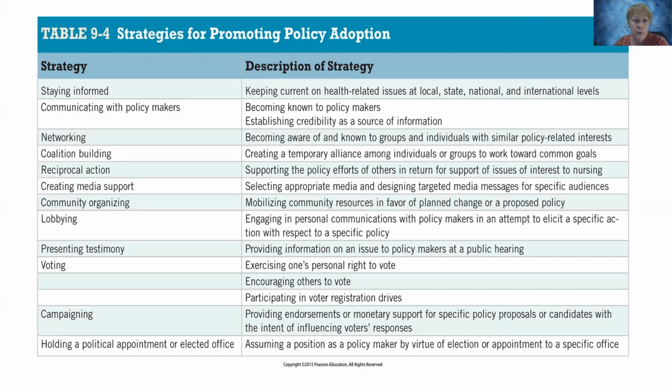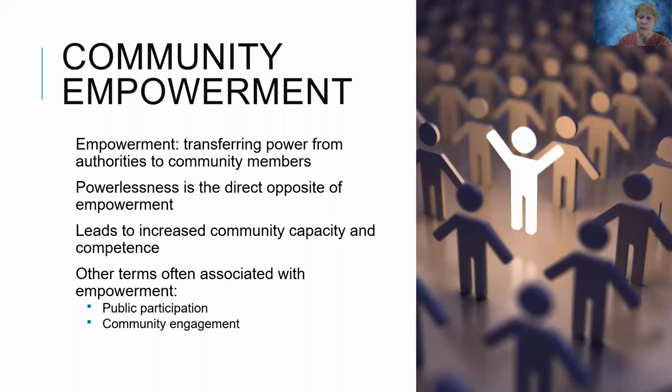And so you can read the other ones on there that talk about the strategies for promoting policy adoption. But that was it for me, because I was interested in helping with policy adoptions that supported victims of violent crimes. Now, community empowerment has to do with community members themselves being empowered to move forward. It's the opposite of powerlessness. That's what a lot of people feel frustrated over. I think that's when we get into some of the more demonstrative protesting, when people feel powerless.